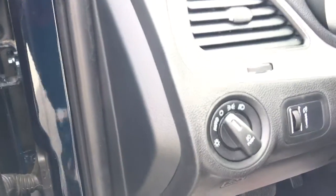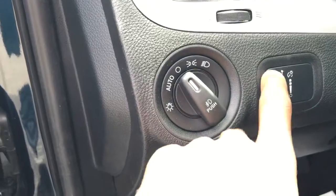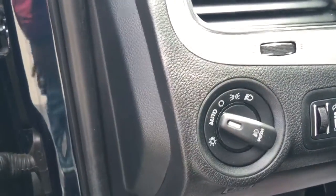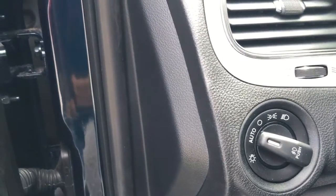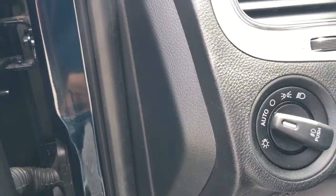Coming into the left side of the wheel, we have here our headlamp controls, as well as your brightness controls for the interior displays. You can also set this knob to auto, which allows your lights to adjust according to the brightness outside. And of course, it'll actually minimize the energy your car uses.